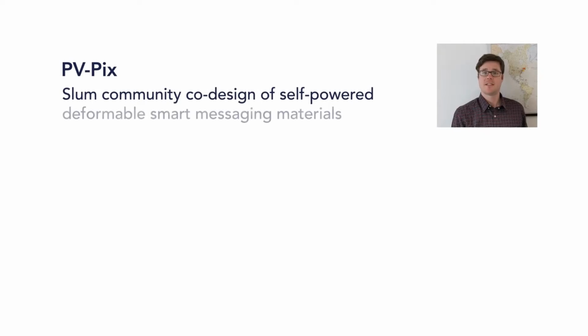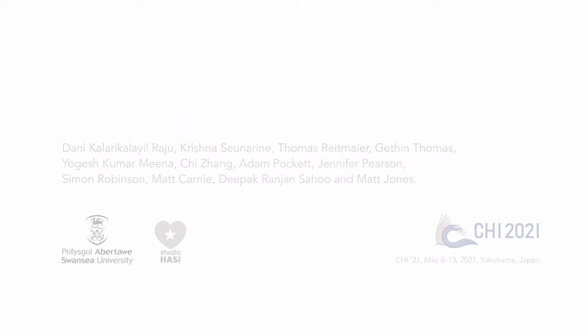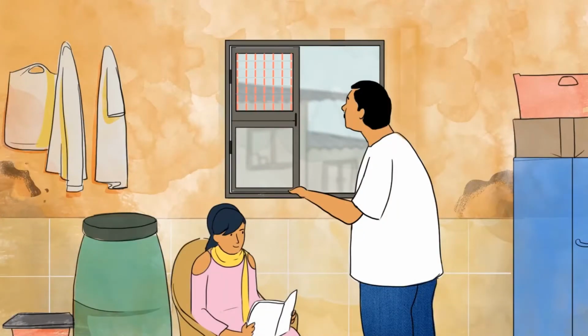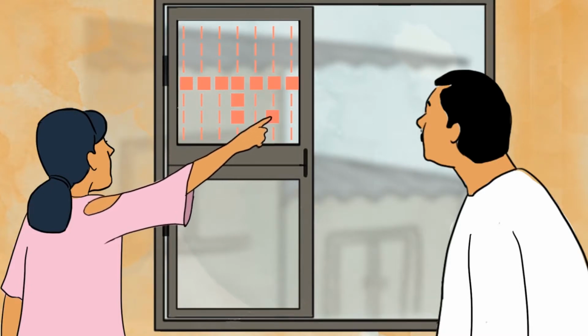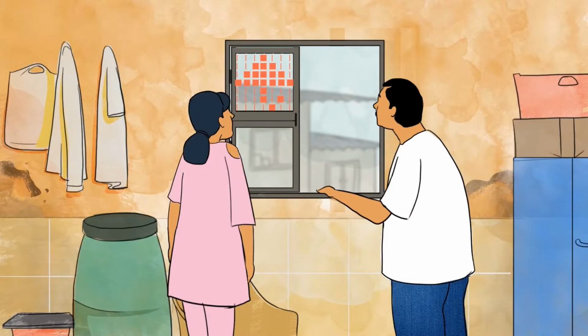We're excited to present PV-Pix, the result of a collaboration between material science, design, and engineering researchers, as well as slum community co-designers. PV-Pix are a novel computer-mediated form of inter-family expression using interactive and self-sustaining photovoltaic material.